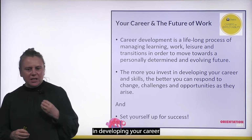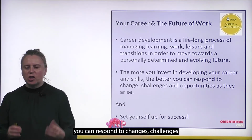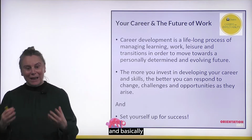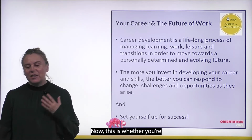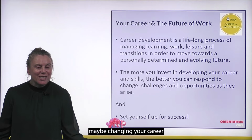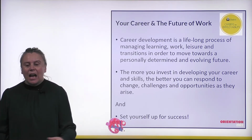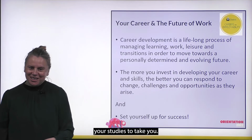The more you invest in developing your career and skills, the better you can respond to changes, challenges and opportunities as they arise, and basically set yourself up for success. Now, this is whether you're taking your very first steps into the world of work, whether you are someone who's maybe changing your career, or whether you're already working in your sector and upskilling. It's never too early to be thinking about your future career goals and where you want your studies to take you.